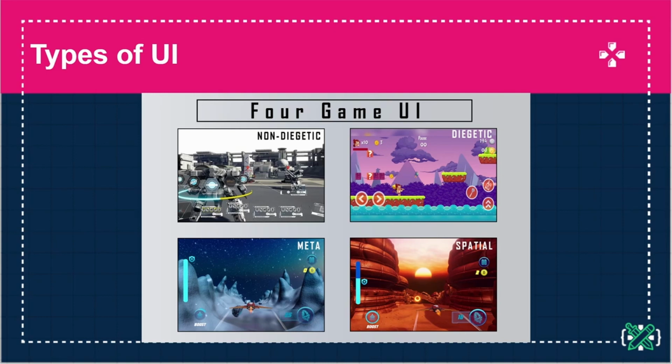So there are 4 different types of UI. There's non-diegetic, which is basically 2D on your HUD. Diegetic, which is in the world. Meta, which is somewhere in between, it's in the story of the game and it fits there, but it's still not actually in the world of the game. And then spatial is where it's in the world of the game, but it's not in the story of the game. So I'll give you some examples.